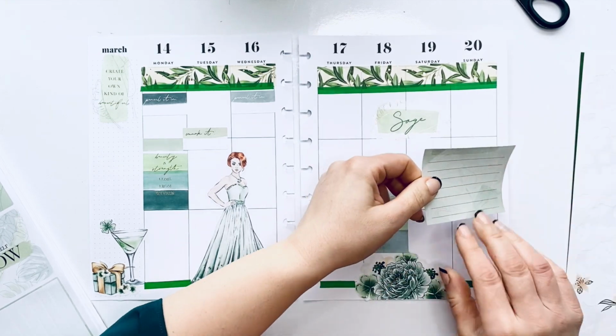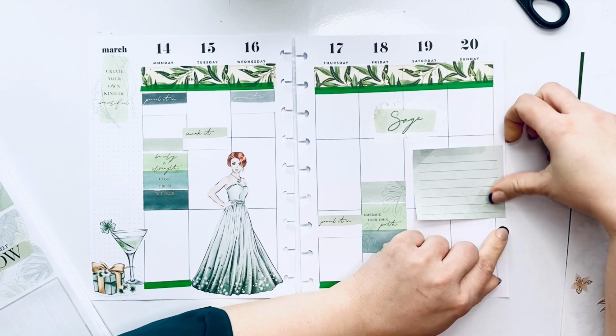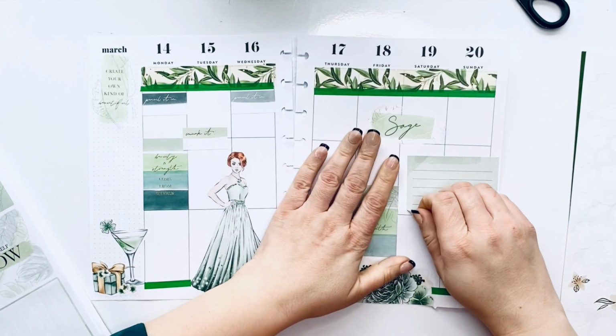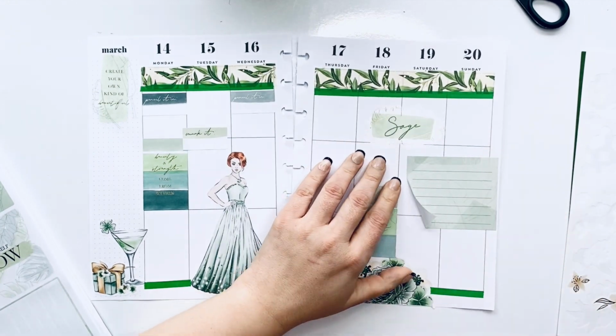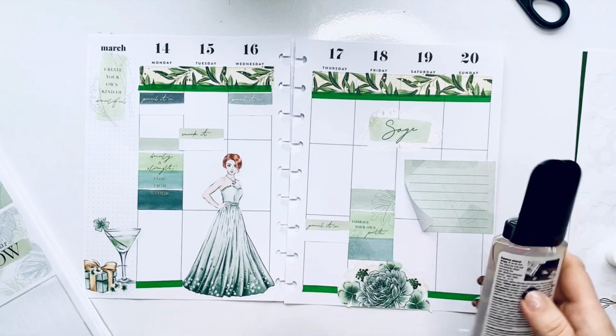I'm gonna go ahead and add this huge box to the spread, and that can serve as my weekend to-do list, like a big one. Oh my gosh, that's so crooked. Okay, I'm gonna use undo really quick in very small amounts.